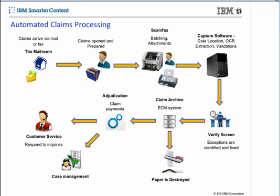Then all of the locating of the data entry and the validations are done in the background, and just the exceptions can be presented to a data verifier who can fix perhaps a low confidence character or perhaps a failed validation. We can put the image in the archive for 7 years, or whatever the legal regulation is. Most of them are 7 years, and you can get rid of the paper at that point.